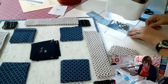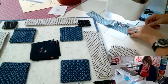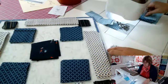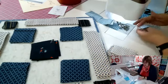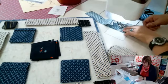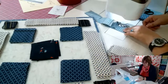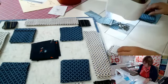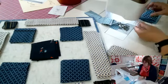So now, one of the people who had suggested doing strips, if you're doing all the same fabric, you could have done a long strip, and then you would subcut these afterwards into the right size. So that's the other way you would do that. Now, of course, I'm not going to sit here and sew all these, because this would be like watching paint dry. It's just not that exciting.